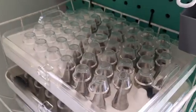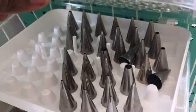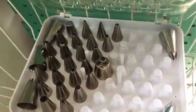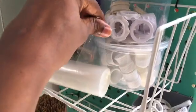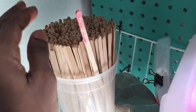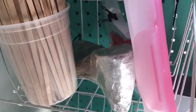Then I have my tips, which are used for piping frosting or royal icing. First container has the round tips, then the flat tips, followed by the star tips. In the containers below, I have some letter cutters. I also have some Russian tips and some couplers, which are used to attach the different tips onto your piping bag. These are some of the disposable piping bags. These are some wooden stirrers. I use them for mixing food color, or they act as reinforcement in the cake toppers.